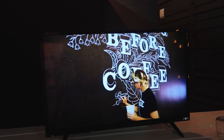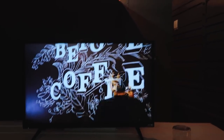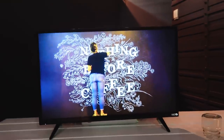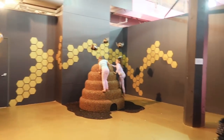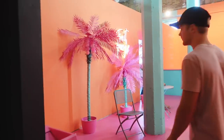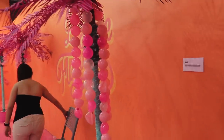This next room is really cool. I haven't seen a lot of pictures of it on Instagram, but they have a time lapse of this mural thing getting made. And it's crazy. It's so detailed, and it shows this girl drawing the whole thing. It looks awesome. This one's cute. Has a little beehive, but I think this next one looks super cute. Look at these colors. Look at the trees.